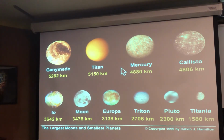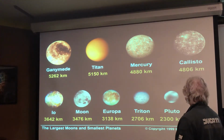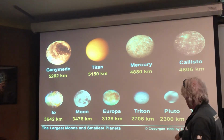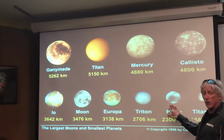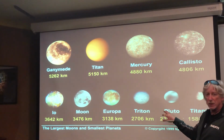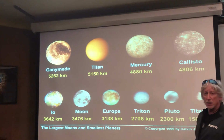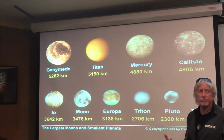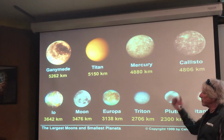What is this? Now I like this, and if I need to, Calvin Hamilton, thank you for this picture, 1999. At that time, we had not gone past Pluto, and that's the best we had seen it until 2015. A 9-year trip, 2006 to 2015, of New Horizons traveling like 36,000 miles an hour out to the farthest reaches, past all this stuff.